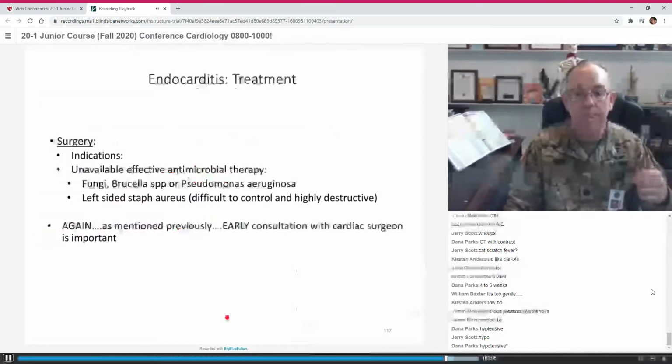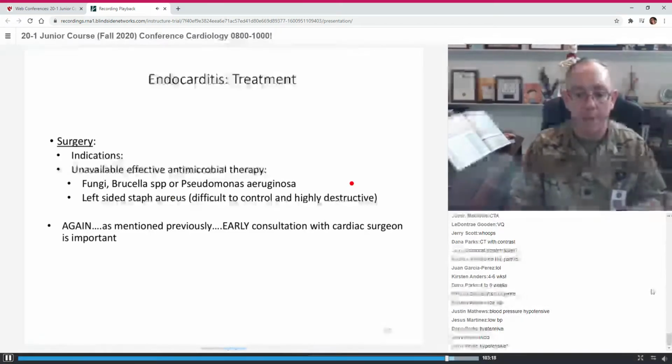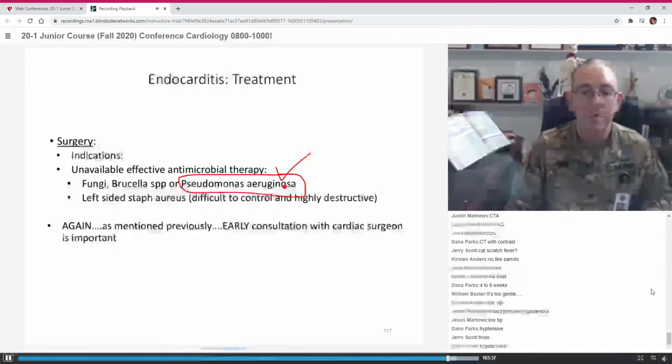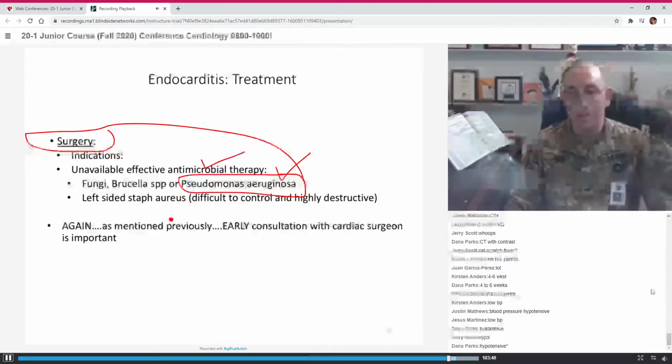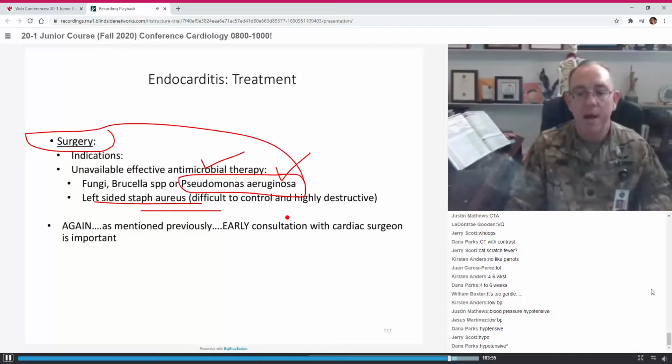Surgery, we already talked about the indications for those. Always remember that there are certain things in medicine that are always true. They'll be true today and twice on Sunday. If you see somebody with Pseudomonas, that is a very good indicator that this patient is really, really sick. They're usually diabetic, and they usually don't make it. This is the worst case scenario. Antimicrobial therapy doesn't work real well for this, and they need surgery. So when you see Pseudomonas, big lights should go off. This is not good. And any patient with staph infections on the left side is very difficult to control. Mitral regurgitation or aortic regurgitation is very common, and these patients don't do well.